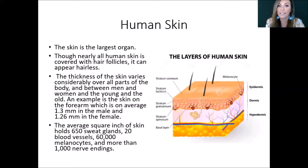The thickness of the skin varies considerably over all parts of the body. We know that, right? Because of using the VST, for example. We're changing our modes because we know that skin is thicker on the lower face compared to the upper face, right? But that is really across the board for all over our body. So think of the arms. The arms and the inner thighs are the two places that usually become crepey, and there's a lot of laxity there as we age because the skin is thinner compared to our thighs or our abdomen.